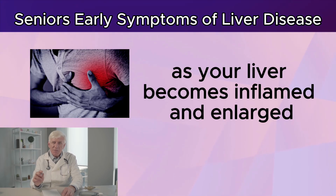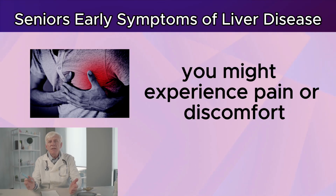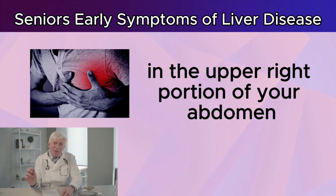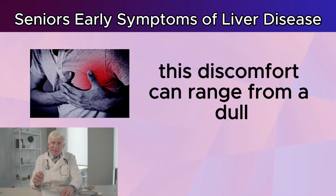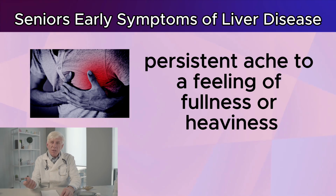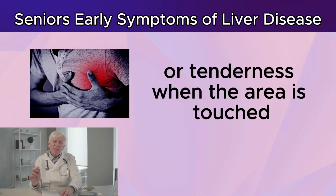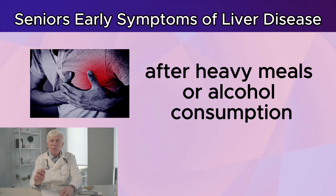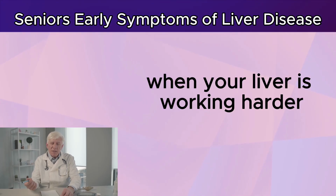As your liver becomes inflamed and enlarged due to fat accumulation, you might experience pain or discomfort directly over your liver area in the upper right portion of your abdomen just beneath your ribs. This discomfort can range from a dull, persistent ache to a feeling of fullness or heaviness. Some describe it as a sensation of pressure or tenderness when the area is touched. This symptom often becomes more noticeable after heavy meals or alcohol consumption when your liver is working harder.